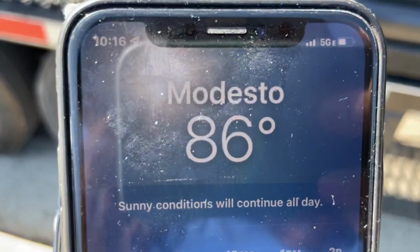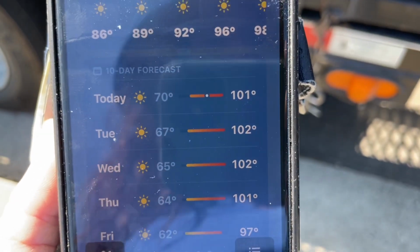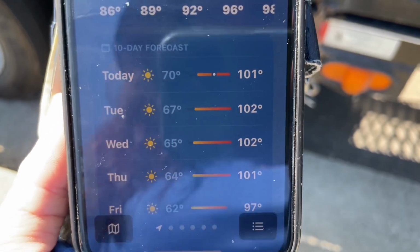It's currently 86 here in Modesto, and it's going to be over 100 degrees for the next few days.